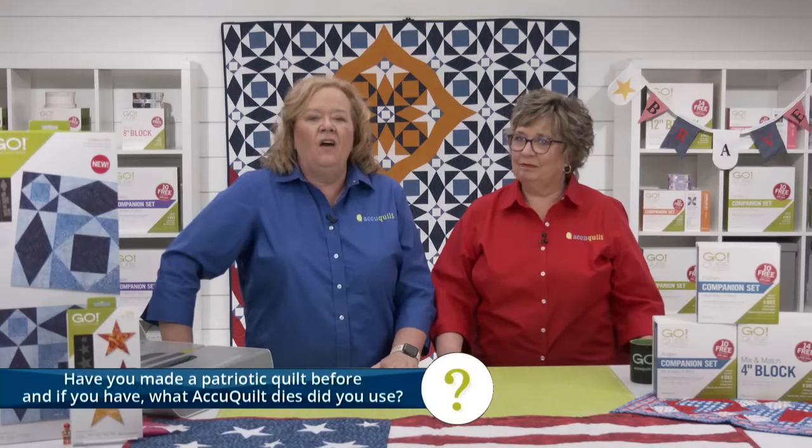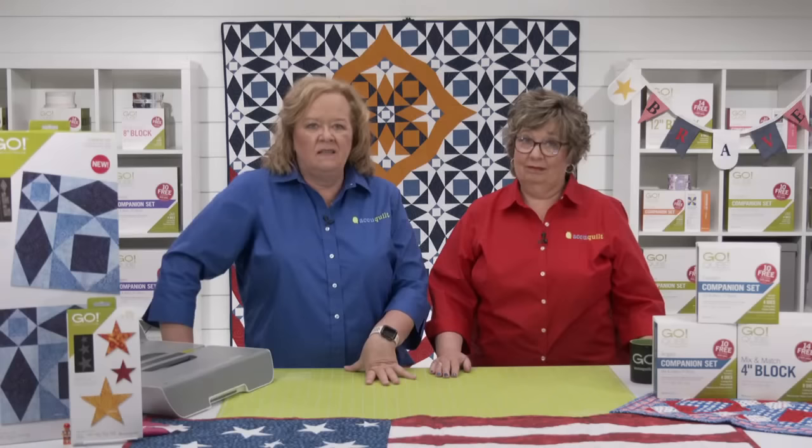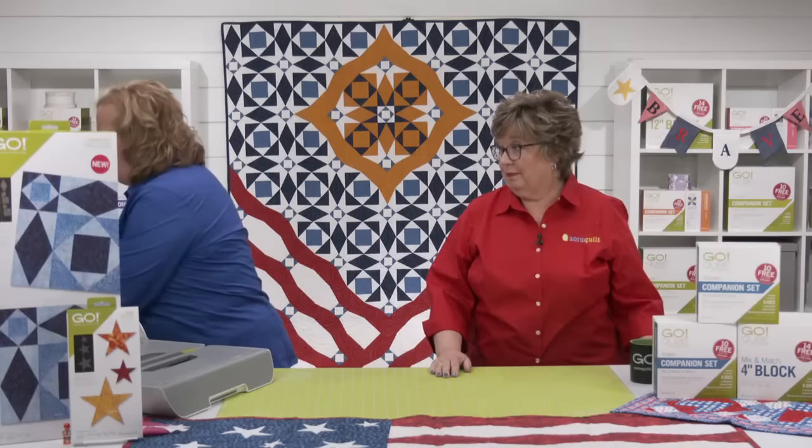All right, Quilters, cubes are such a great way to make a simple quilt project for any holiday. Not just 4th of July. So should we open up a cube and talk about it? I think we should.